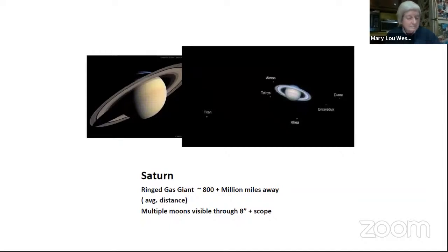Here's a showcase object of everyone's favorite planet, Saturn. It's got this beautiful set of rings, more than 200,000 miles across. And so even though Saturn is a billion miles from the sun, it's easily visible, even in a small telescope. You don't need very much magnification, maybe 40 or 50 power. If you use a little bit higher power, then you can get a better view. It's a really pretty planet to look at, a nice showcase object.